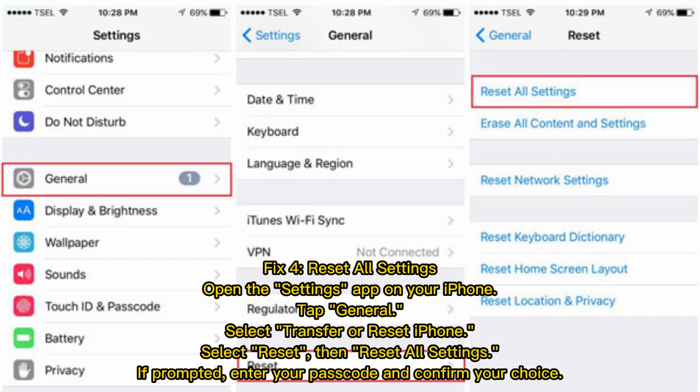Fix 4. Reset all settings. Open the Settings app on your iPhone. Tap General. Select Transfer or Reset iPhone. Select Reset. Then, reset all settings. If prompted, enter your passcode and confirm your choice.